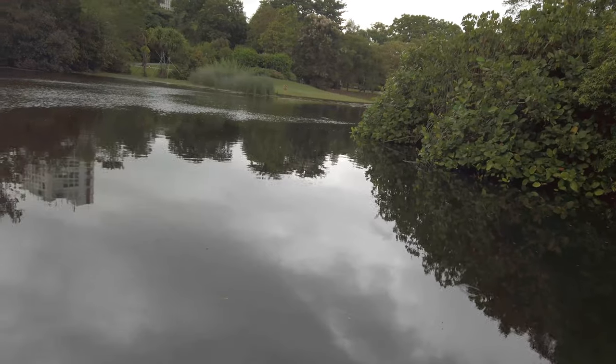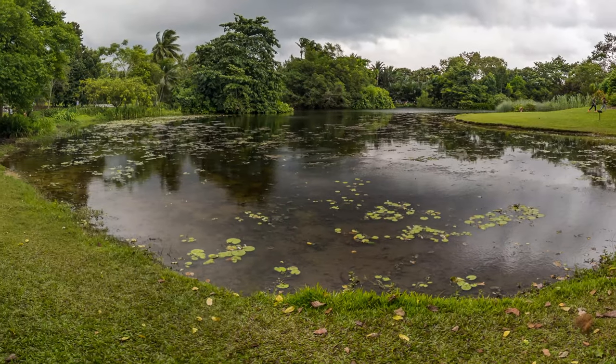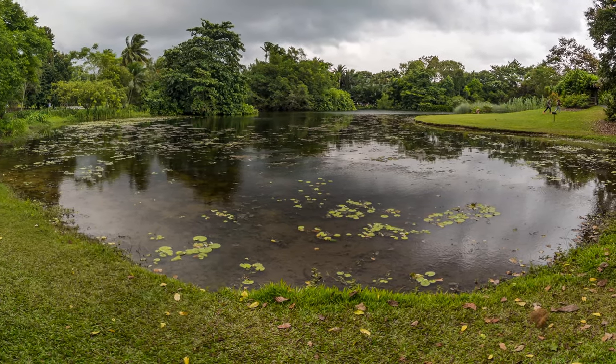So I'm out with Wai Jun again today. Say hi, Wai Jun. Hi. Good morning. Right, so we're going to see what we can find wandering around a lake. There's one right here. At the moment, with the wind, it's actually very ripply. I just took a couple of quick snaps on the phone, but I don't think they're going to come up to anything.